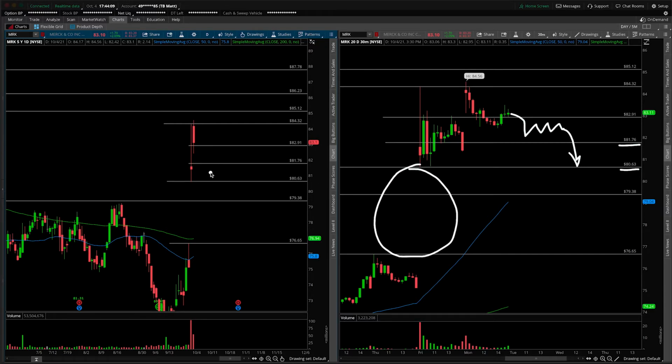If there wants to be some sort of reversal, again, I'm not calling for it, but if it does want to play out that way, I would certainly be interested in what happens in between this range and here. Last thing to leave you with is, of course, earnings is around the corner, so if you're an options player, just keep that in the back of your mind.